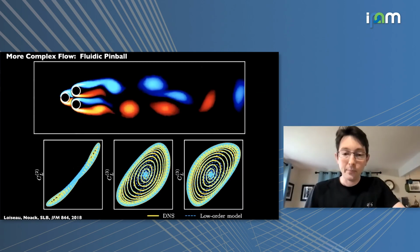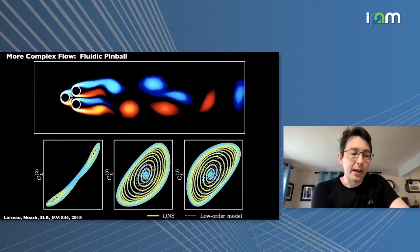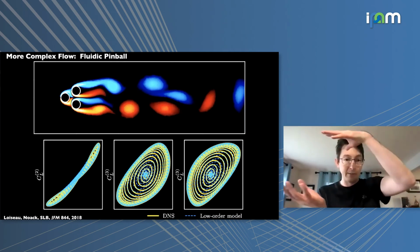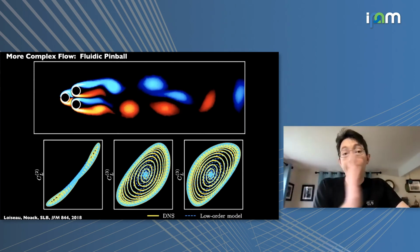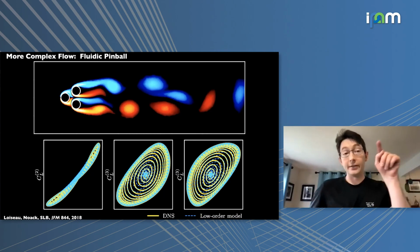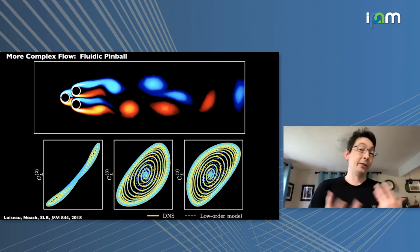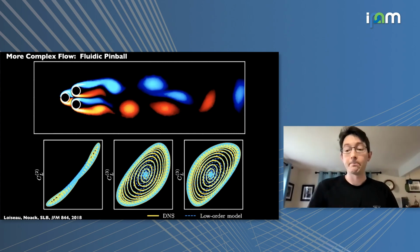Okay. Good. You can apply this to more complicated systems like the fluidic pinball. This has 3 cylinders and you can get this kind of broadband behavior. And instead of measuring the full flow field and looking at flow field feature extraction, we can build these models just on lift and drag coefficient data from those 3 cylinders. So that's much more like what you would have in a real engineering application.